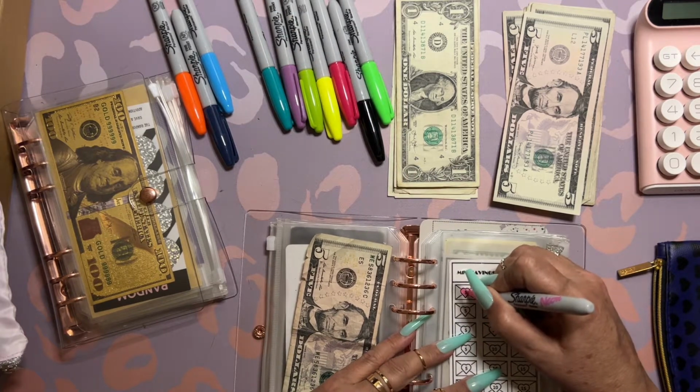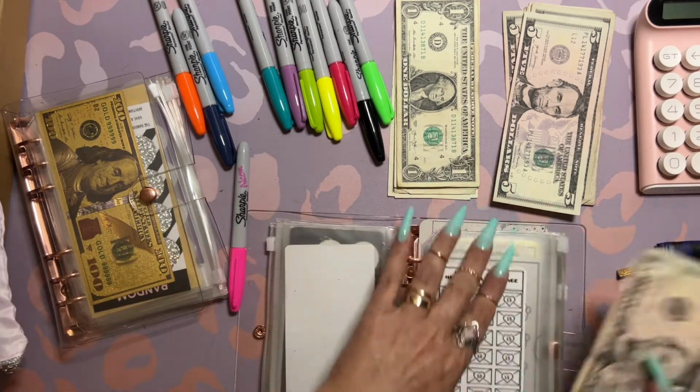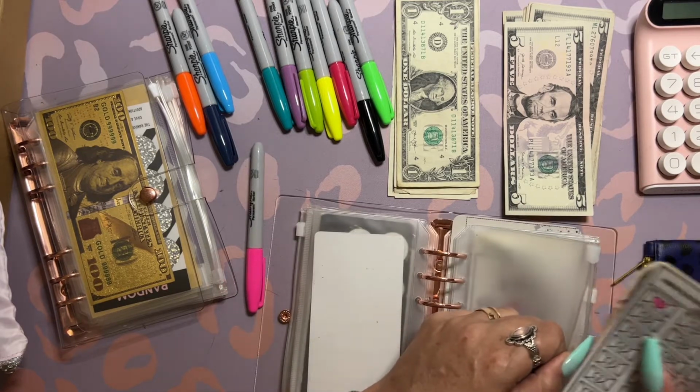I love these little challenges. I ain't gonna let them sit by the wayside. They can all get $5 or $10.